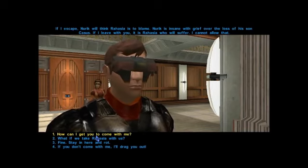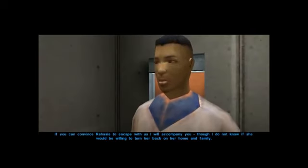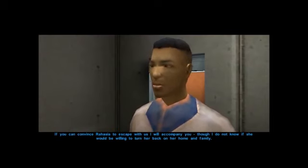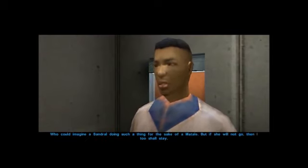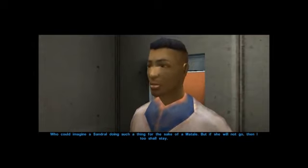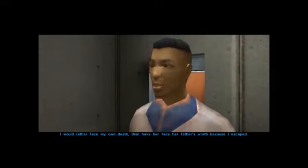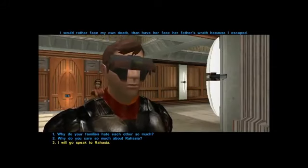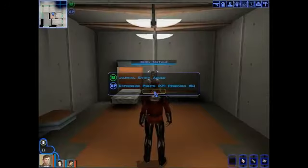How can I get you to come with me? If you can convince Rahasia to escape with us, I will accompany you. Though I do not know if she'd be willing to turn her back on her home and family. Who could imagine a Sandral doing such a thing for the sake of a Mitali? But if she will not go, then I too shall stay. I would rather face my own death than have her face her father's wrath because I escaped. I will go speak to her. Thank you. I wish you luck.